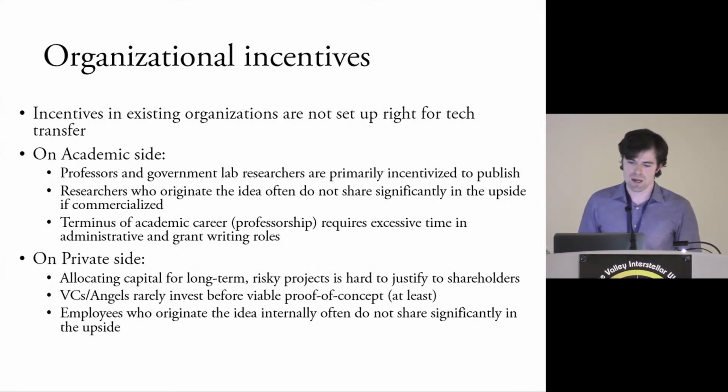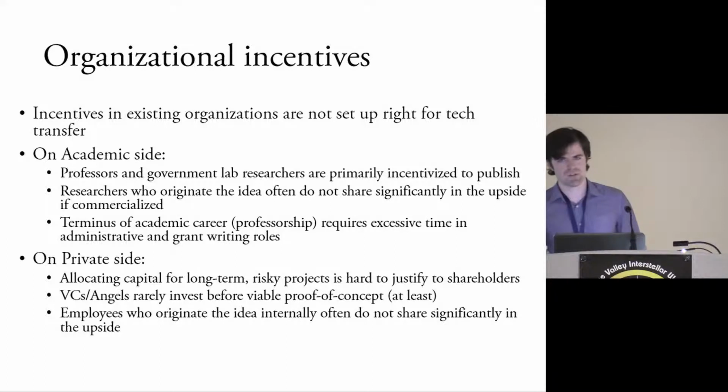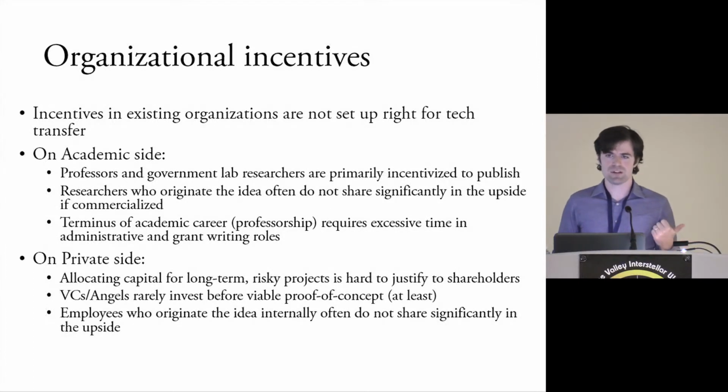And VCs and angels rarely invest. Angels rarely invest at that stage because it's their own money, so they don't want something that's super risky. They may invest in it if they're really passionate about it and have a lot of money, but for the most part, they're just not going to do it, because you don't want to just throw your own money in the trash on something that's super high risk. And VCs don't do it because they need returns within the 10-year time horizon so they can show performance of their fund. So they're just not going to do it if it takes longer than that.